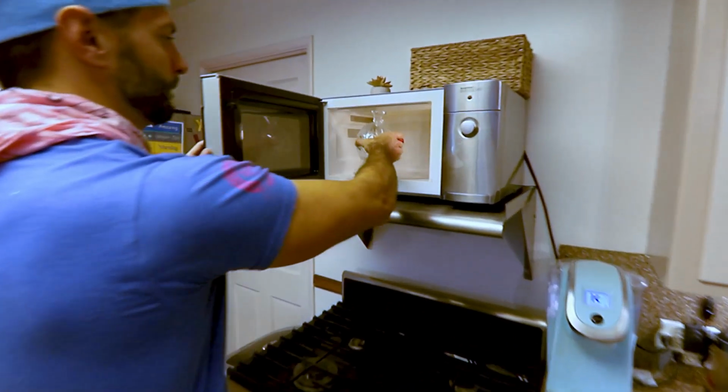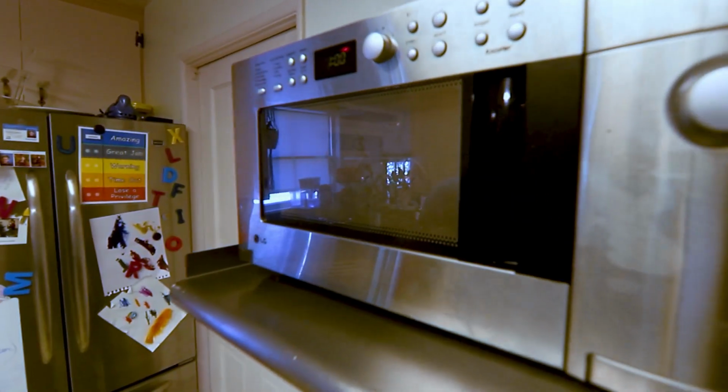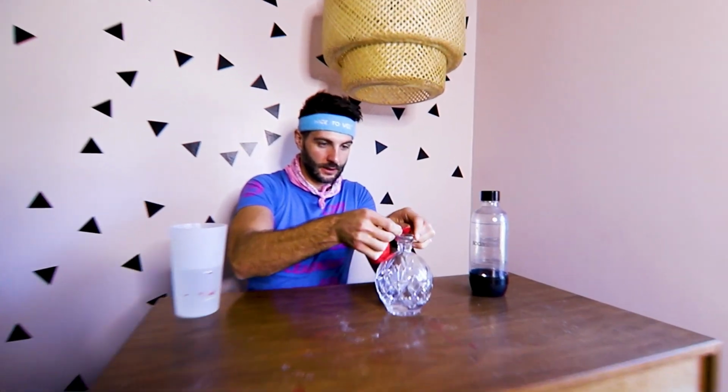Alright, little badgers, I'm gonna do a really cool experiment today. I'm gonna get this red balloon to suck into this glass container, and I'm super excited. So we have to heat this up for 1 minute in the microwave. Okay, now I'm gonna put this red balloon over the glass container, and we're gonna see what happens.